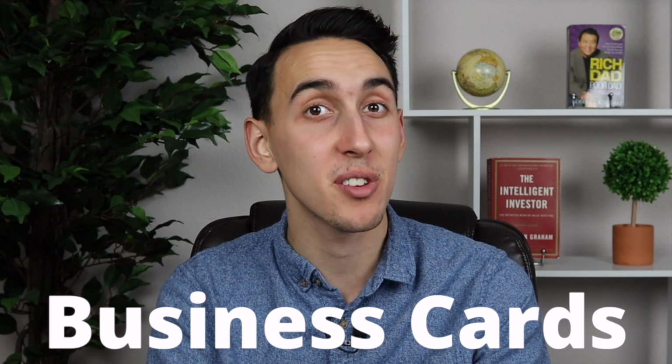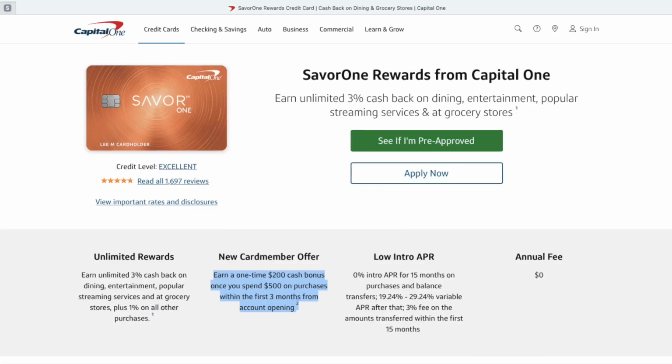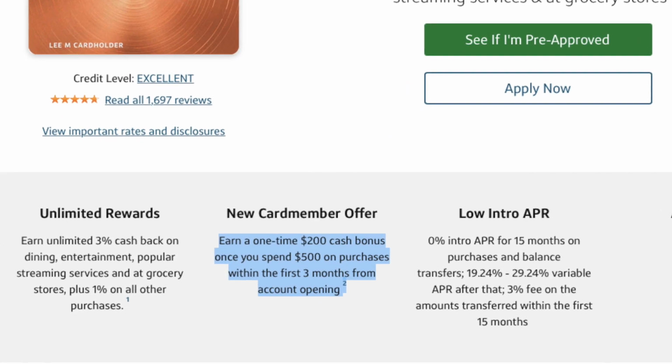Okay, before I get into the best credit card sign-up bonuses for business credit cards, the last personal credit card that made my list is also a no annual fee credit card, and that card is the Capital One Saver One. The Capital One Saver One has a welcome bonus of being able to receive $200 cash back if you're able to spend $500 or more in the first 3 months of having the card.